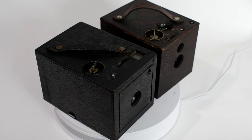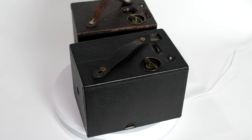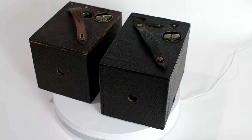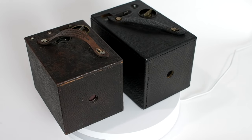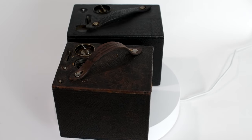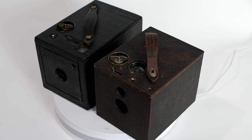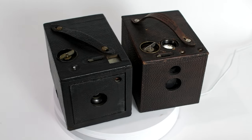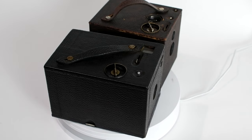Both cameras were very simple to use. You just had to cock the shutter, point the camera at an interesting subject, snap the shutter, and then advance the film until the next number showed up in that little red window in the back of the camera. The Kodak Bullseye, and originally the Boston Bullseye camera, used film number 101, and that produced images 3.5 by 3.5 inches, or 9 by 9 centimeters. It took 12 pictures on one roll of film.